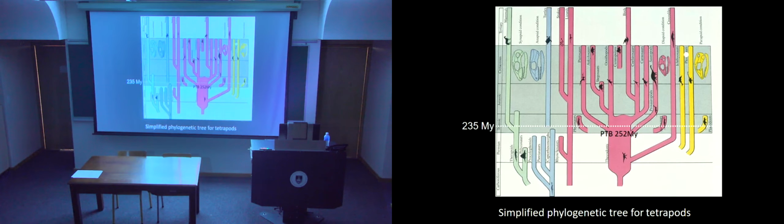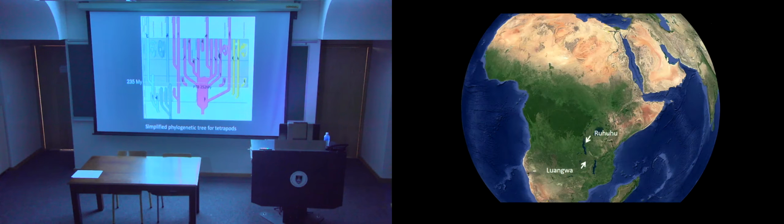The other intriguing question is, what influenced that break? Because this branch here was forced by the environment. What environmental factors caused that lineage to branch off and eventually lead to mammals? So I'm looking at the origins of mammals and the origins of dinosaurs.